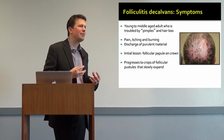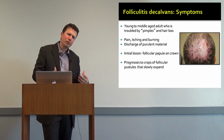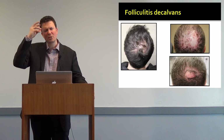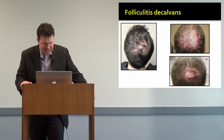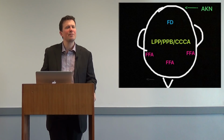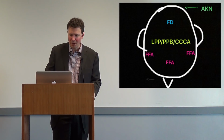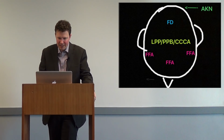Folliculitis decalvans can affect the mid-scalp, it can affect the frontal scalp, but this area of so-called crown folliculitis decalvans is a very common clinical presentation for you to recognize. Any male patient who presents with burning of the crown, with pustules, redness, and bumps should be thought to have folliculitis decalvans, especially if there's evidence of scarring. There are some cases of lichen planopilaris which can mimic folliculitis decalvans that are challenging to tell apart. But again, the crown is a very common area for folliculitis decalvans.